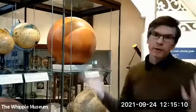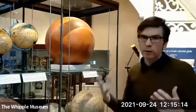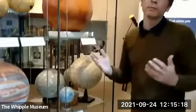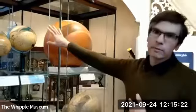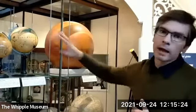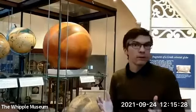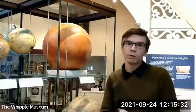So you can find in this gallery many, many examples of these kinds of globes, but also globes of the moon, planetary models, all kinds of things. And if you want to know more about these, I'll have this globe out for us for the Q&A. And you can ask me about that or about any of the other things that I've talked about today. So I'll see you now at the live Q&A.